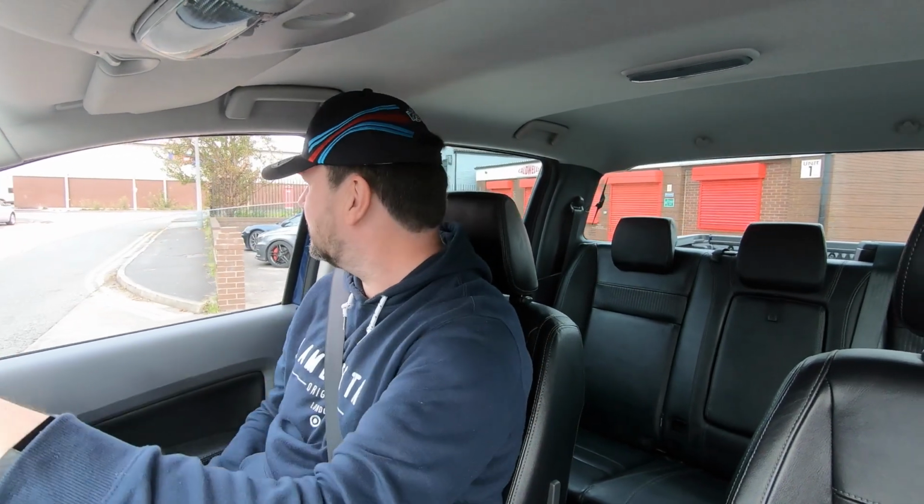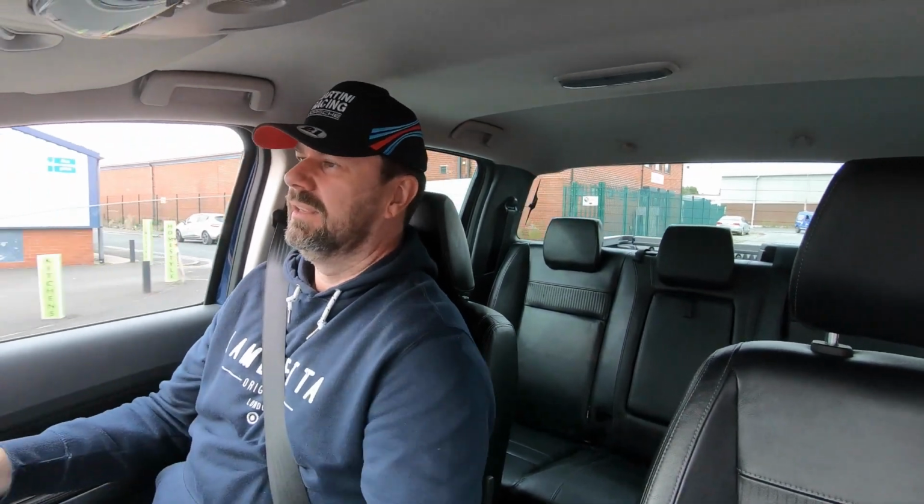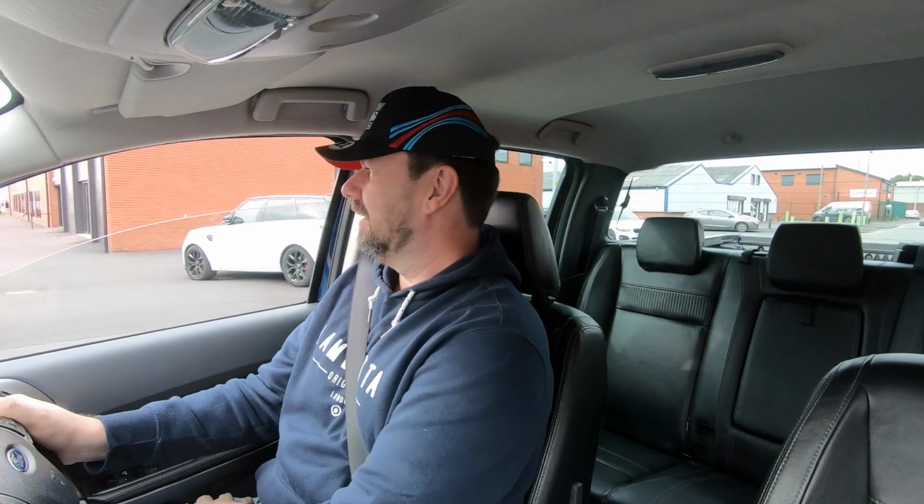An automatic is important for me in a car like this because it's not a fast car, and I just don't see the point in frantically changing gears to go not very fast. So yeah, I'm happy to have an automatic gearbox. It sounds like a taxi. In the UK, all taxis are diesels, just because they're good on fuel.